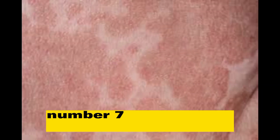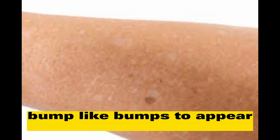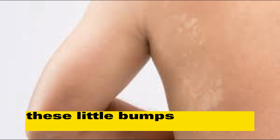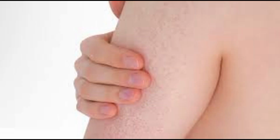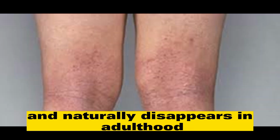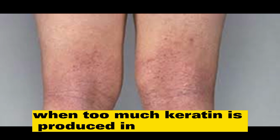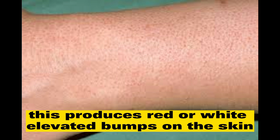Number 7. Red or white bumps on the skin. Keratosis pilaris is a condition that causes goosebump-like bumps to appear on the cheeks, arms, thighs, or buttocks. These little bumps may also be accompanied by corkscrew or ingrown hairs. The condition often appears in childhood and naturally disappears in adulthood. The cause of these little bumps is still not fully understood, but they may appear when too much keratin is produced in hair follicles. This produces red or white elevated bumps on the skin.